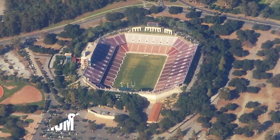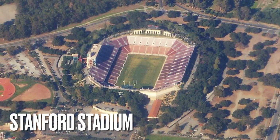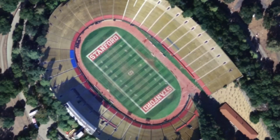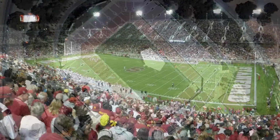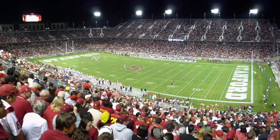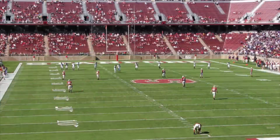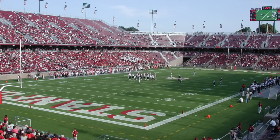Next we have a wild card here in Stanford Stadium in California. This stadium was completely rebuilt on top of its much larger predecessor. The original had almost 90,000 in seating, but the rebuilt stadium sits at just over 50,000, which is still really too much for a school like Stanford. They're able to fill it for some of the bigger games, but today it rarely ever gets close to being full.